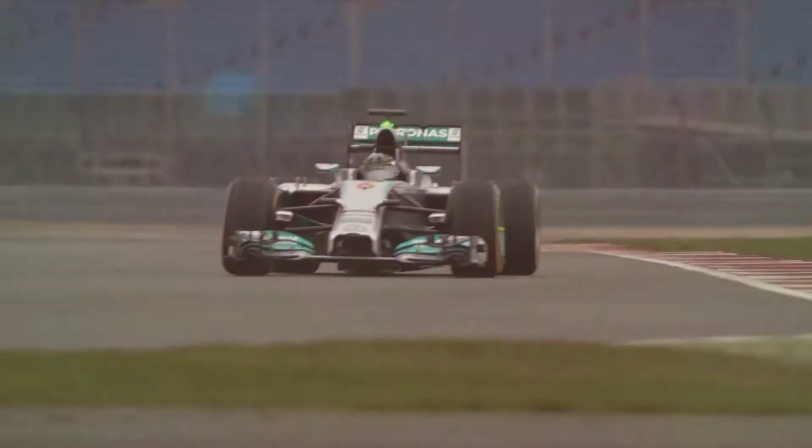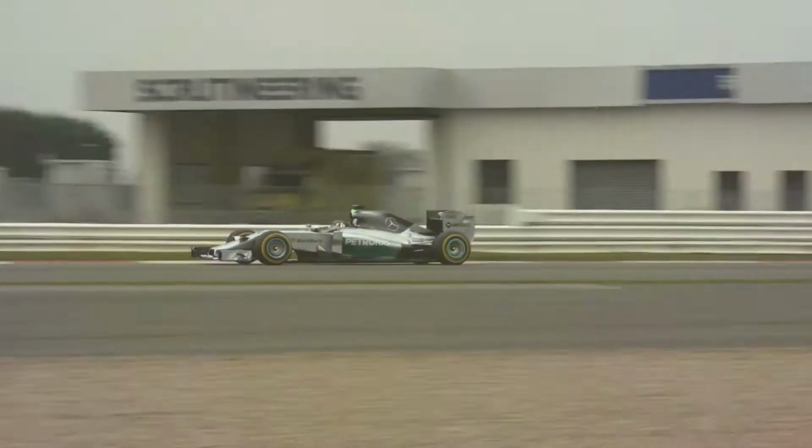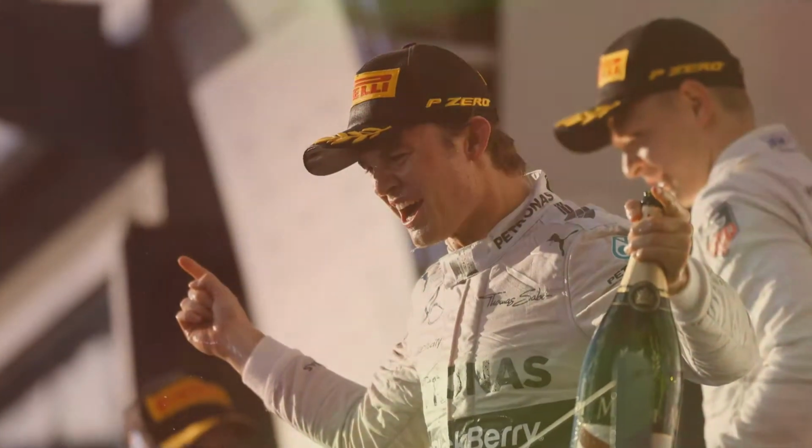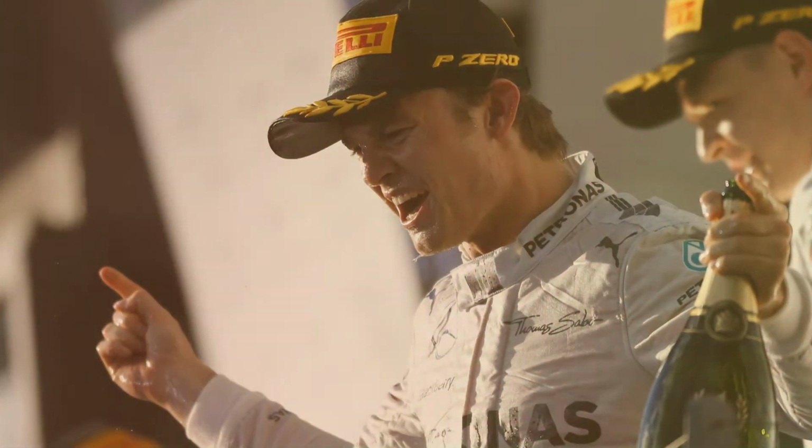Driving on the limit is always fantastic, and it's more contemporary, you know, to have efficient energy usage. I think that's the way to go, and that's the way that F1 has taken, and Mercedes is leading the way in that at the moment. The company that made the first ever automobile is constantly reinventing the car, both on the track and on the road, and the results are clear for all to see.